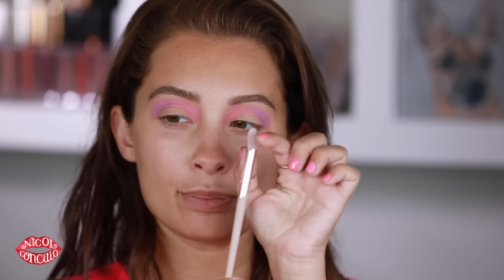Then I'm gonna take the Fenty Beauty blending brush, which is this puppy right here, and diffuse whatever we got going on so that there are no harsh edges. There's no product on this. I'm literally just going in and feathering out everything.